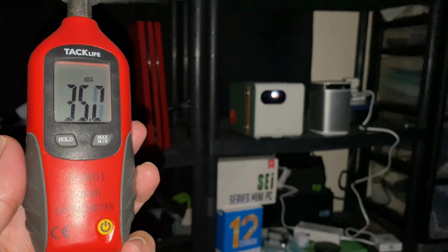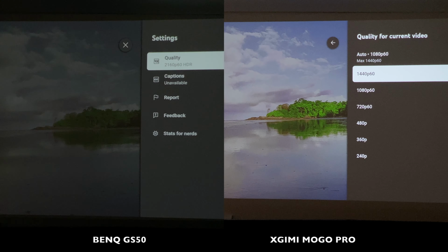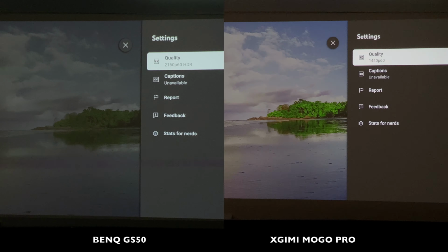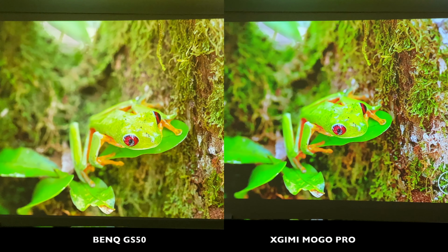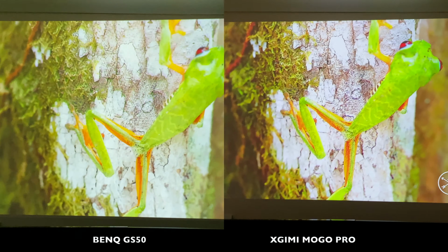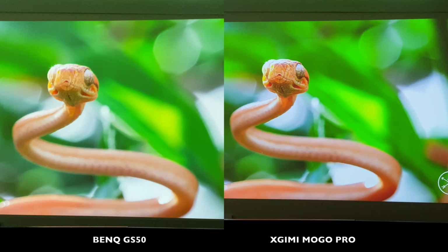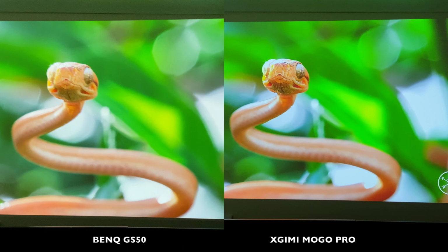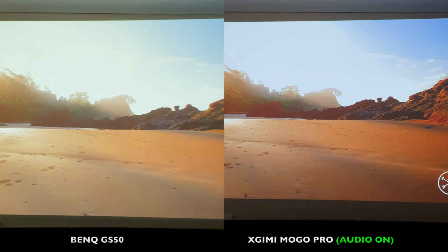So first up, we are comparing YouTube streaming. The BenQ supports 4K 60 with HDR versus 1440p 60Hz without HDR. Both are projecting directly on a cream colored wallpaper. Projection size is around the same, 90 inches. And as you can see, they are both doing a pretty good job. Now I will also interchange the sound so you can hear exactly what they both sound like.